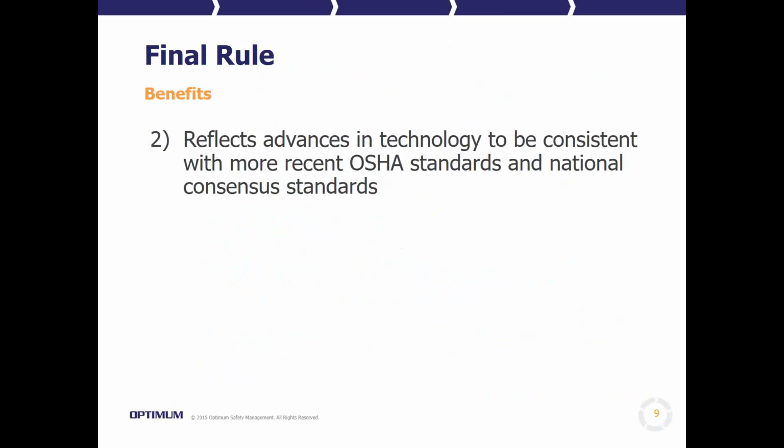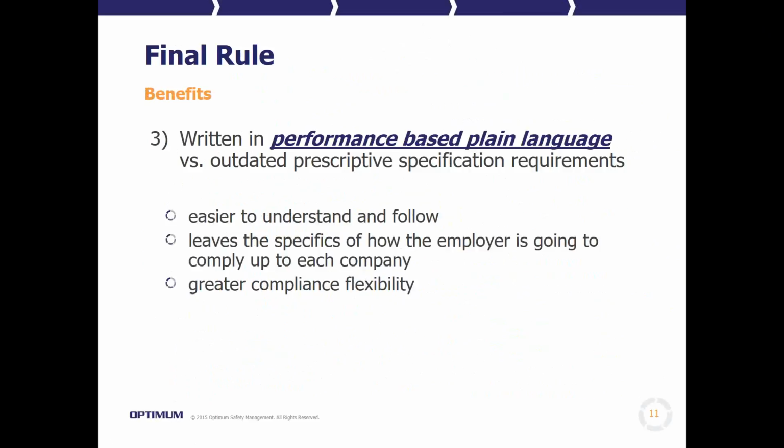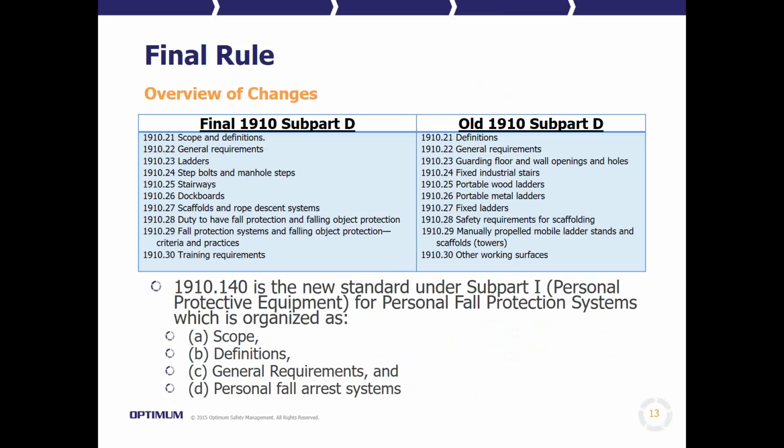Another benefit is it reflects advances in technology to be more consistent with OSHA standards and national consensus standards. And it's written in more performance-based plain language versus prescriptive requirements. A great example is before, it said, 4 feet fall hazard, guard with guardrails. Now it's saying you have some options here: guardrails, safety nets, personal fall protection systems. We'll dig into that a little bit more. With these options, it's easier to understand and follow. It leaves it up to your company how you want to comply, which hopefully gives us greater flexibility for compliance.